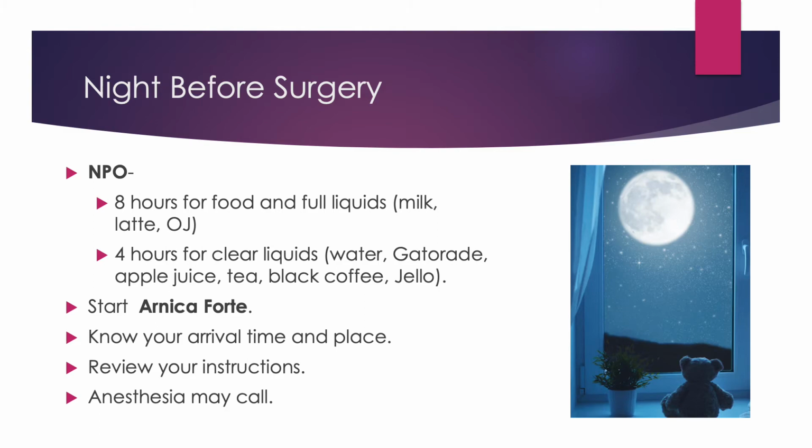The night before your surgery, it's important to understand your NPO orders. And what that means is the last time it's safe for you to eat or drink. So before an anesthetic, you should have no food or full liquids like milk or orange juice for 8 hours prior to your procedure. But it is safe and even advised for you to continue having clear liquids, things like water, Gatorade, apple juice, tea, black coffee, or clear jello until 4 hours prior to your surgery.